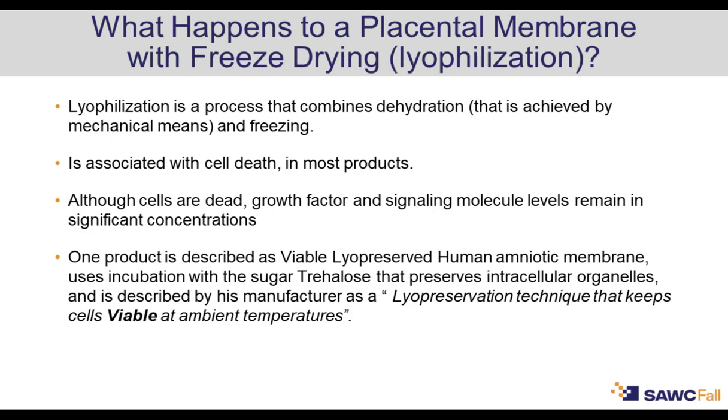Lyophilization is a process that combines dehydration, that is now not done by heat, but is done by pressuring the product, squeezing the water out of the cells. At the same time, we freeze the product. So this lyophilization process is associated with some degree of cell death. Dr. Rader used the term apoptosis, which is a form of programmed cell death, which is true. Some of the cells are apoptotic.